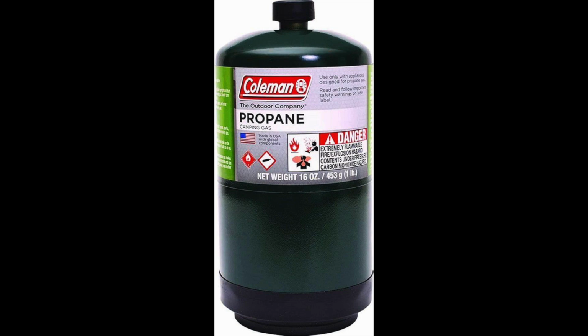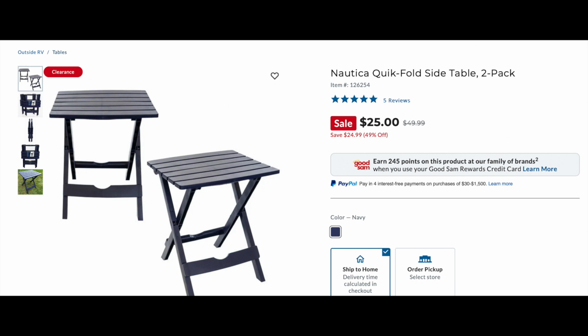So the next thing is some outdoor tables. We like tables that fold really flat, but that are efficient as well. So these are some of the things that we feel are important to make your life comfortable when you're outside, and easy to travel with.